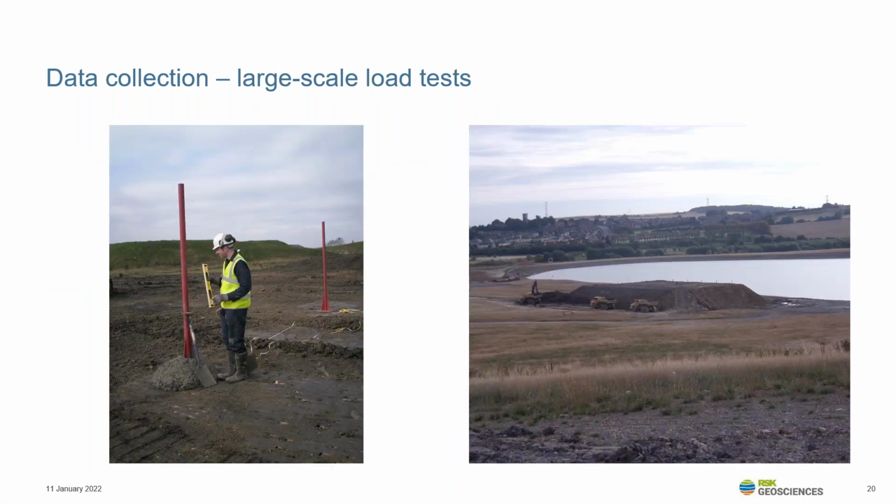Characterizing the settlement behaviour of fill, deep or less deep, can be achieved by undertaking large-scale load tests. It does require available material. The image on the right, the load test there, is taken from the former Orgreave colliery, now the Waverley development in Rotherham, in 2009. And the volume there is about 6,000 to 7,000 cubic metres.